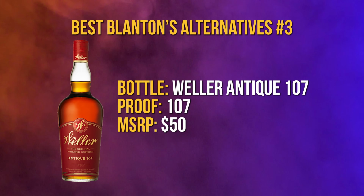But the problem I have is that these 3 are also made by Buffalo Trace, and a couple of the 3 are also really hard to get. I'm thinking a Blanton's alternative is like, I can't get Blanton's, but if you can't get Blanton's, you can't get number 3 on the list either. And the reason you can't get number 3 on the list is because it's Weller Antique 107. What kind of voting are we doing here? I'm not even going to try it.